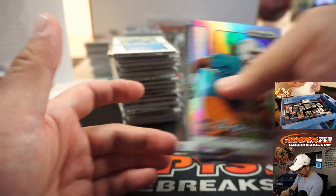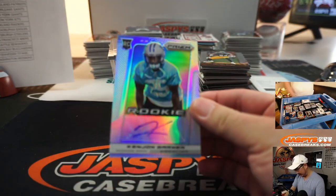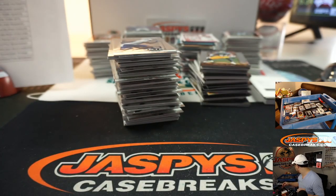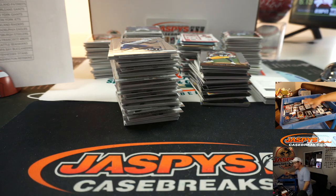Wow, we got the impeccable case in South Carolina. Ooh. Nice. Kenyon Barner, rookie autograph for the Panthers. That'll be for Ryan Harold. You do all those, then you open the impeccable, and then the jersey over there, and then the flawless. Where's the jersey? Behind the flawless. Oh, TriStar puts me in smaller boxes. Yeah, they do. Than like Leaf. All right, great. So what you see on the Nick cam above my head is it. That's it. And then the flawless over there, and the jersey.